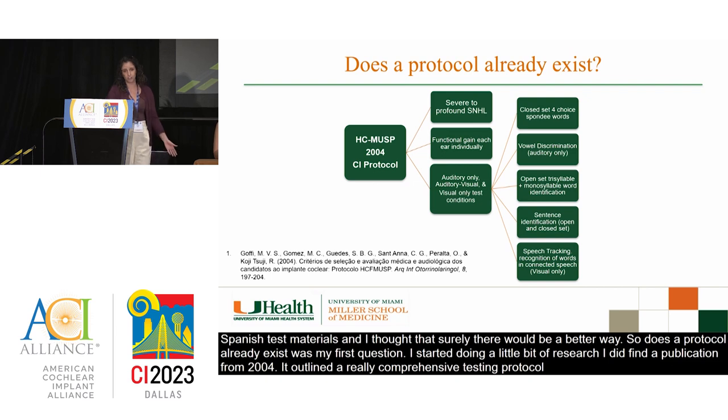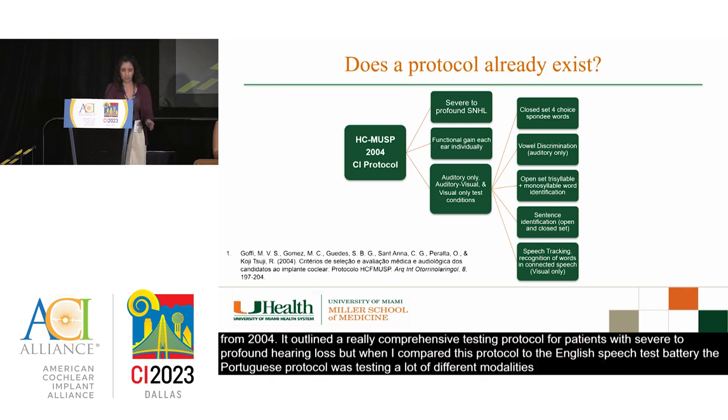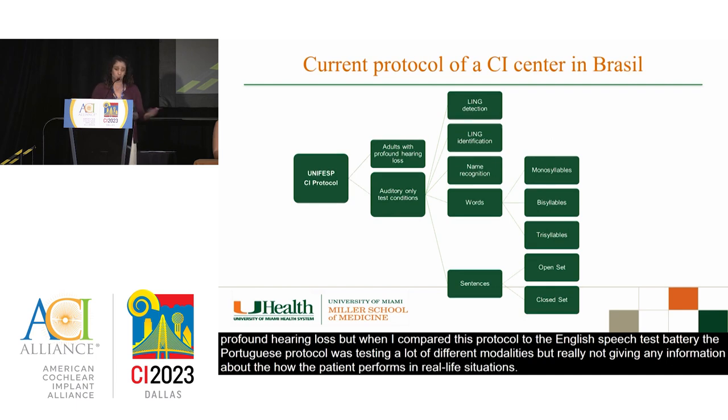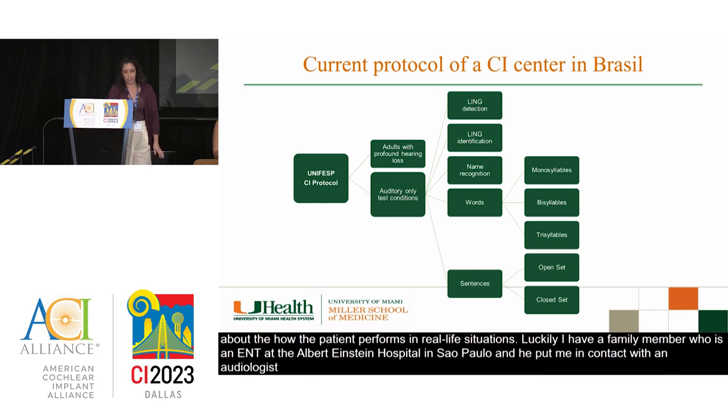But when I compared this protocol to the English minimum speech test battery, the Portuguese protocol was testing a lot of different modalities, but really not giving any information about how the patient performs in real life situations. So luckily I have a family member who's an ENT at the Albert Einstein Hospital in São Paulo, and he put me in contact with an audiologist from the CI program there. She sent me their current testing protocol, which is for the evaluation of profound hearing loss.